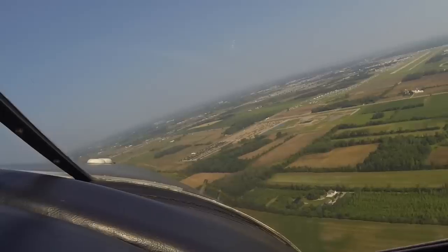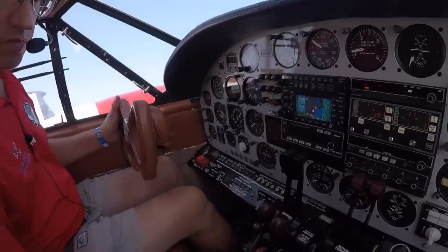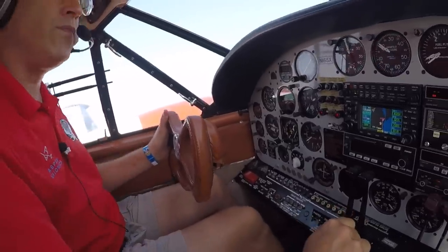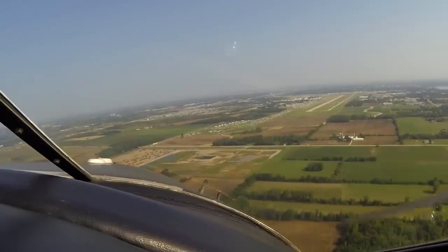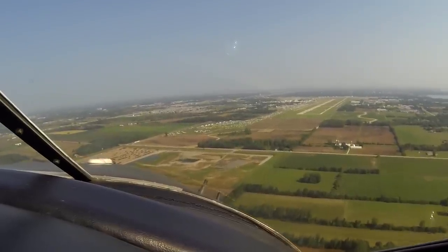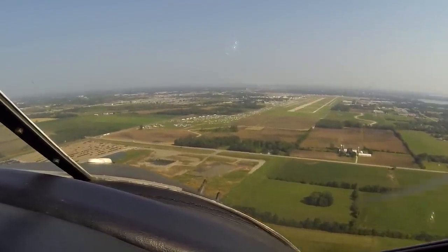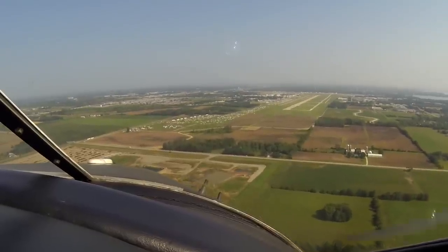RV demo, report 2 mile right base. We're at Warbird. Everybody got your seatbelt fastened? RV demo, report 2 mile right base. They said, she said green dot. A green square, yeah, which is the first square after the threshold.